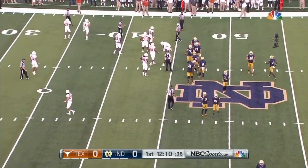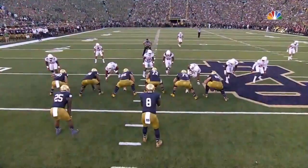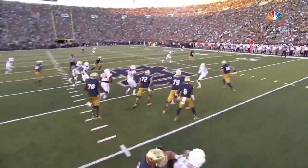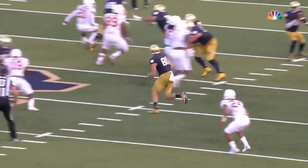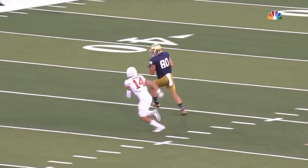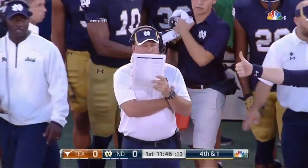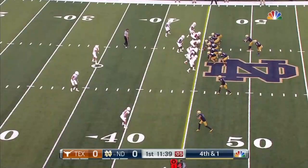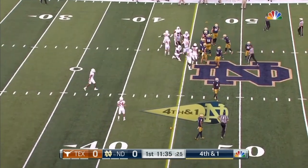Smythe is the leading candidate at the moment to become the full-time starter at tight end. But as Brian Kelly told us, they will play 4 or 5 tight ends, and the job is really still wide open. Again, they bring a blitz. Zaire shows patience in the pocket. Great protection from that offensive line. He holds on to the football. Smythe working over the middle, creating a 4th and short. Yeah, it is 4th and inches, and the Notre Dame offense is going to go for it here at the Texas 45. And a little confusion there, and a flag flies in.